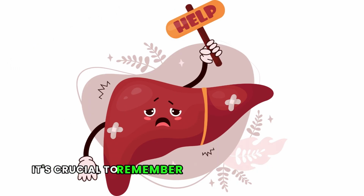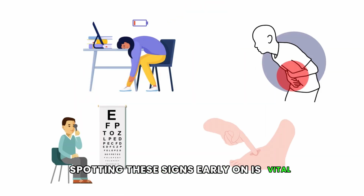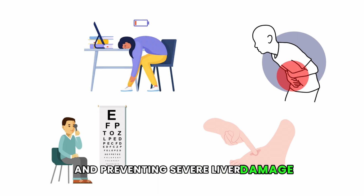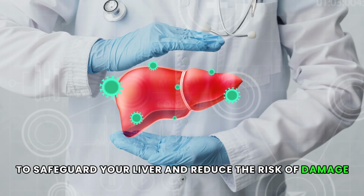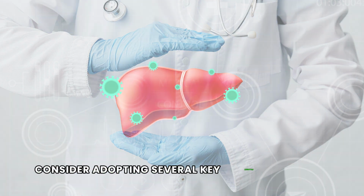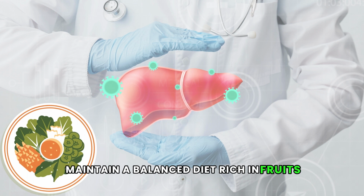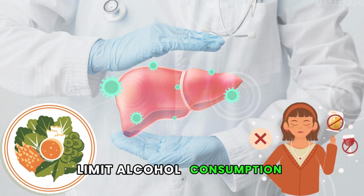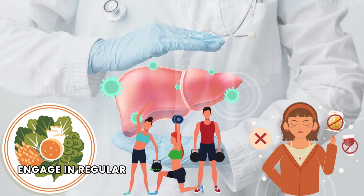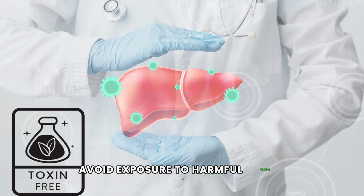It's crucial to remember that our liver's health is paramount for our overall well-being. Spotting these signs early on is vital in preventing severe liver damage. To safeguard your liver and reduce the risk of damage, consider adopting several key lifestyle changes. Maintain a balanced diet rich in fruits, vegetables, and lean proteins. Limit alcohol consumption. Engage in regular physical activity to manage weight. Avoid exposure to harmful toxins.